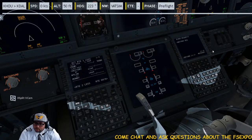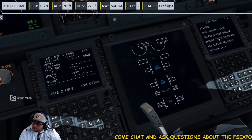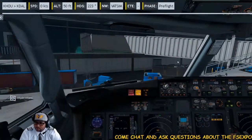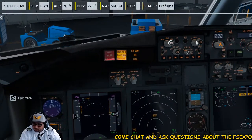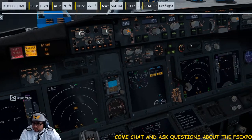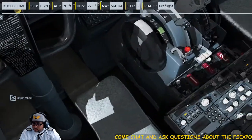You should almost be downloading. We're gonna look at the weather here. What is it saying? The wind is 180 at 4. Okay, so yeah, wind is all correct. Altimeter is 29.98. We'll get that in here. 29.98 is in. Flight director can come on.